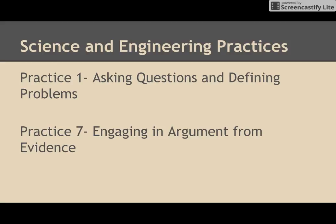There's two science and engineering practices that I found really stood out in this investigation. They're practice 1, asking questions and identifying problems, and practice 7, engaging in argument from evidence. Studying the structure of a worm brings up a number of great questions to investigate. Many students are curious about how the worms move, eat, and poop.